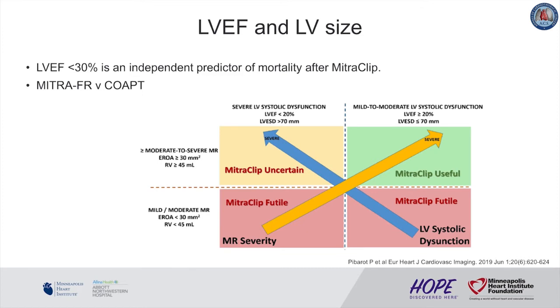With respect to LV function and size, it's already been demonstrated from registries that an ejection fraction of less than 30% is an independent predictor of mortality. And again, from the differences that were seen in the MITRA-FR and the COAPT trials, a dilated left ventricle impacts outcomes and benefits from MitraClip therapy in patients with functional mitral regurgitation. The subgroup of patients who have been found to have the most benefit are those who have an ejection fraction of at least 20% and an end-systolic dimension that has been extended up to 70 millimeters so far.